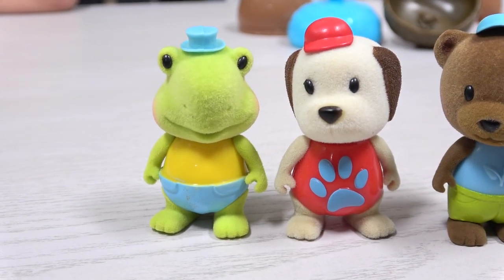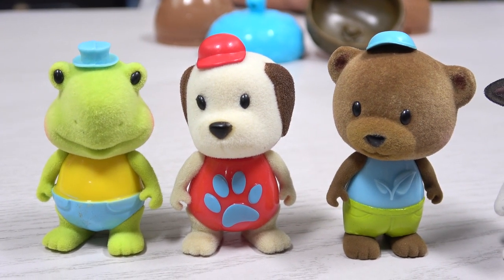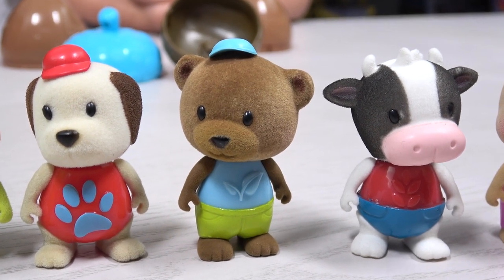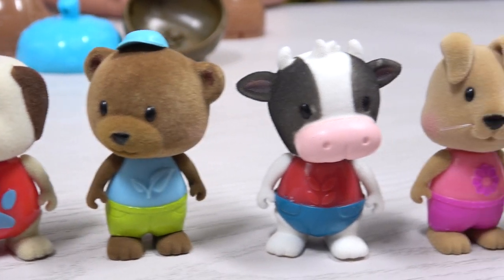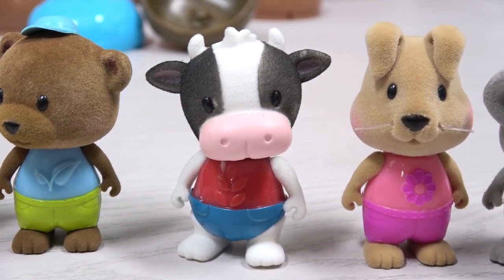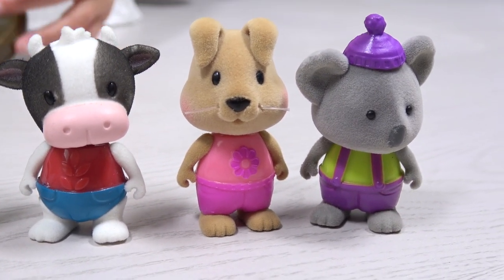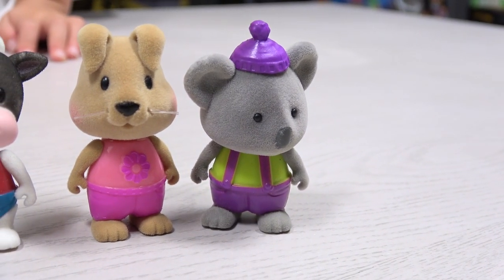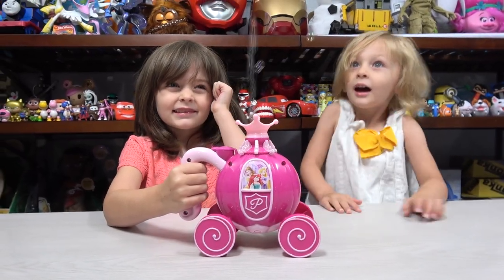Here's our cute turtle, and he's got a little top hat on. And we got a puppy with a big paw print on him and a red hat. And then we have this little bear with a little blue hat. I think he reminds me of Isaac for some reason. Yeah, to me, it looks like Isaac. And then we got a little cow. Nice. And a bunny with a cute outfit. And then a koala bear who's ready for winter, it looks like. All right, and last but not least, we have a bubble maker.